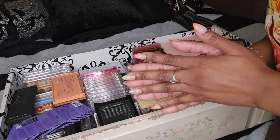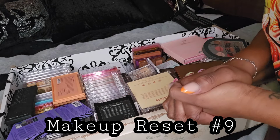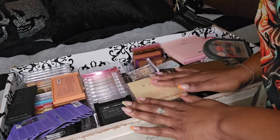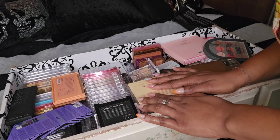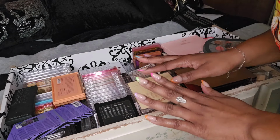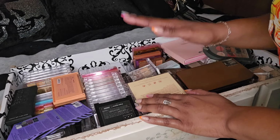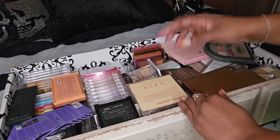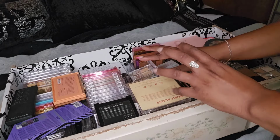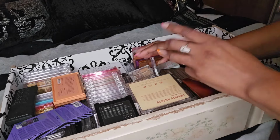So I am back with another makeup reset video. This is going to be a long one. I'm super excited. Usually when I do my makeup reset videos, I'm reorganizing my makeup drawers and stuff like that. But it is time to go through these eyeshadow palettes. We're just going to be going through my palettes, and I'm probably going to do a slight declutter. I don't know how much I'm going to get rid of, but we shall see.